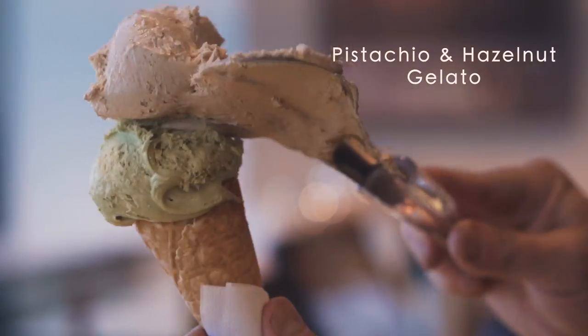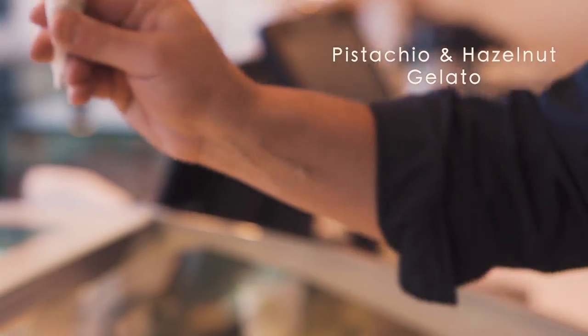Dessert time, we're here at Paradis Gelateria and we have the nocciola and pistachio gelato. This is hazelnuts and pistachio. Can't wait to try it. Anders, how fast can you eat this gelato cone? Is that a challenge? Challenge.